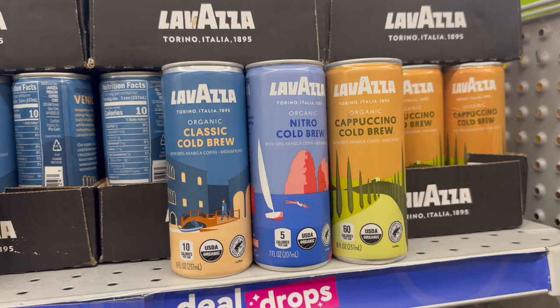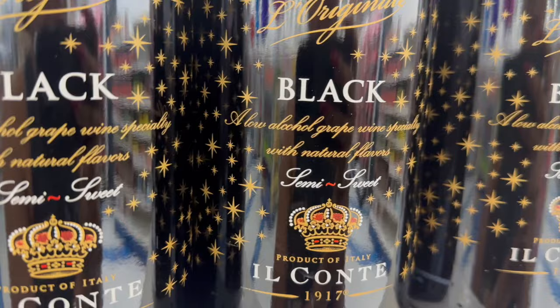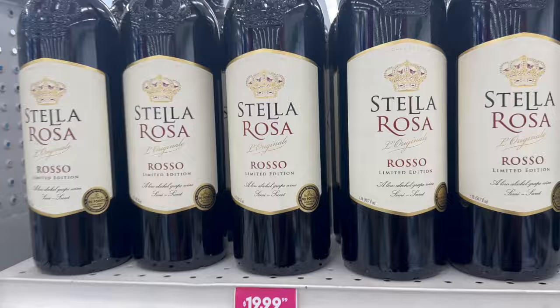They have the Nitro Cappuccino and Classic for $0.99. Hey guys, I'm not sure if this is a great deal, but you do get it's large. This is the Stella Rosa Black, a low alcohol grape wine specialty with natural flavors, semi-sweet for $19.99. And then they have the Stella Rosa Rosso limited edition for $19.99 as well. Big bottles, not sure. Let's see, these are 50.7 fluid ounces for $19.99.